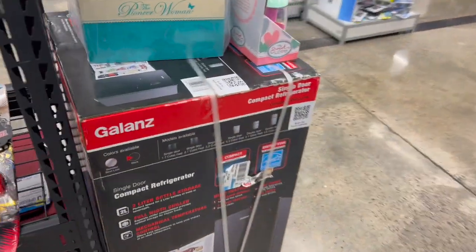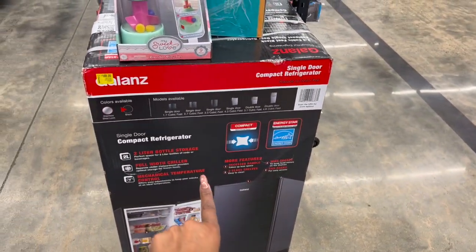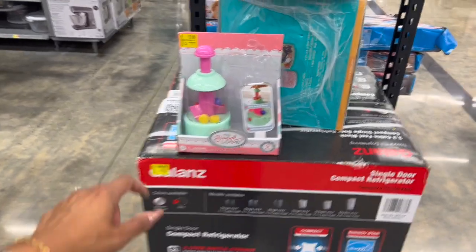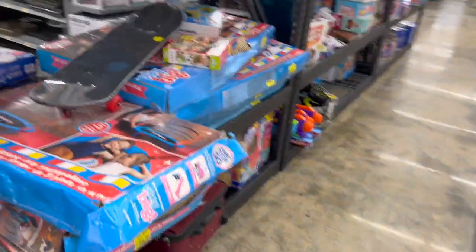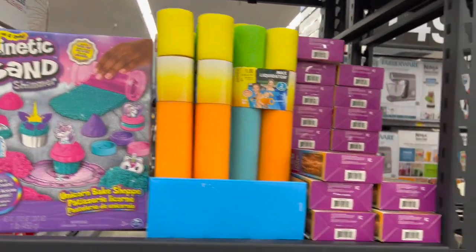And then look over here. They also have the compact refrigerator, the single door fridge, $168 on clearance. Look at this. They have this sweet, oh, it's missing a piece. This is $250. And then over here, let's see what else they have. There's some great clearance out this week at Walmart.